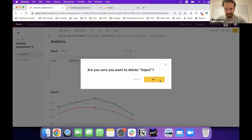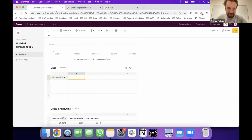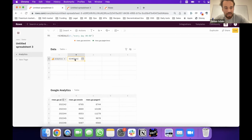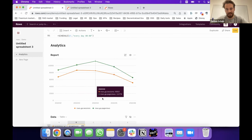I can delete this table, and I can still use this table to write a schedule function, which sets up an automation, or technically speaking, a cron job. If I now type, I want to update this every day at midnight, then this is now scheduled. If I refresh, I think it will be scheduled, yeah. So now this will always run. Every day at midnight, it will pull data from Google Analytics, update my little table, update my chart, and I can just have this chart somewhere and access it as a report.